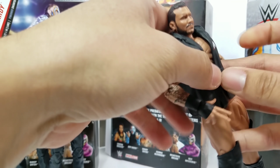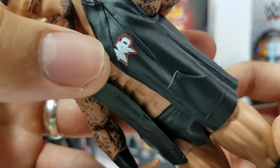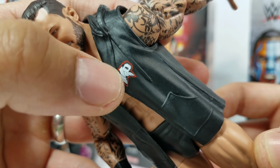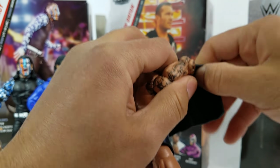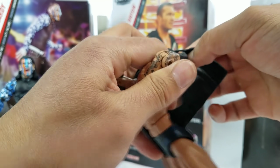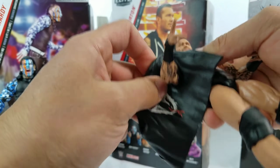Dude, and does it come off easily? It sure does. You can see the RKO right there. It is being partially covered by the hoodie. Well, the R is. You can still see the K. You can still see the O. Randy Orton wants to make sure that you know that the man can knock you out of nowhere. He doesn't mind blocking the R, but you cannot block that K to the O. Kevin Owens will tell you all about it, Mr. Orton.